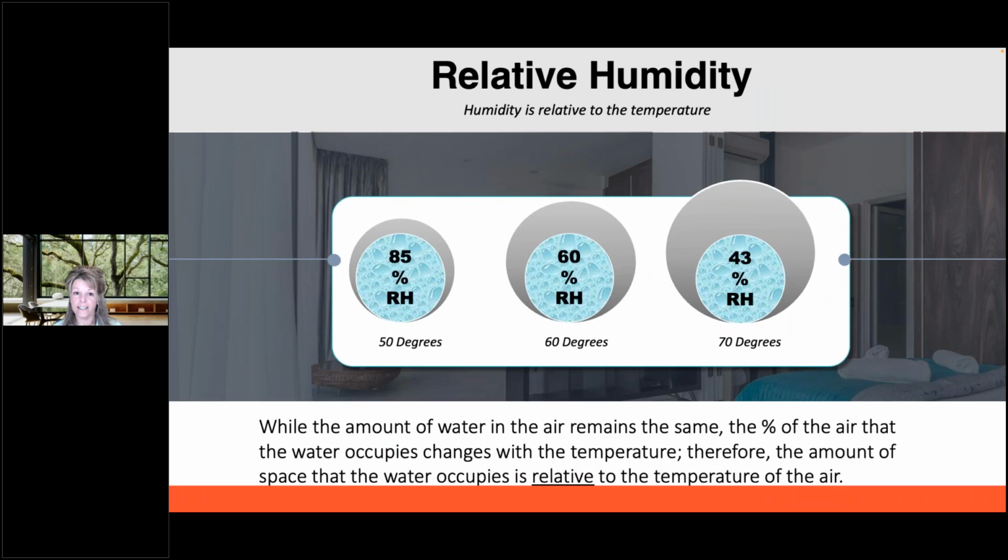So relative humidity is important to understand, because obviously that's what homeowners are hearing about, and that's oftentimes what we are using for a control strategy, something that is going by an RH base. So what's important to understand about relative humidity is it's relative to a temperature. So if a homeowner calls and says that I have 70% RH in my crawl space, without knowing what that temperature is, it really doesn't matter.